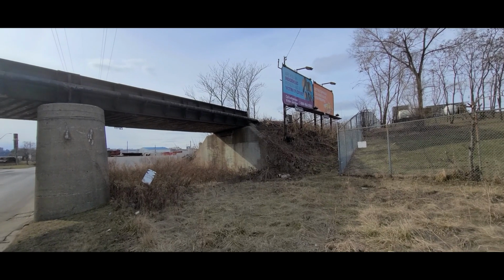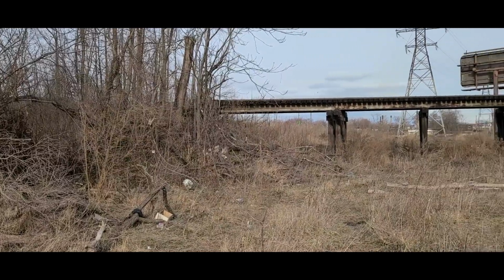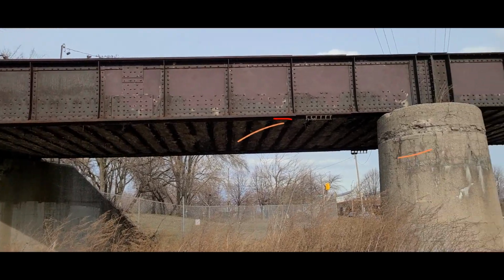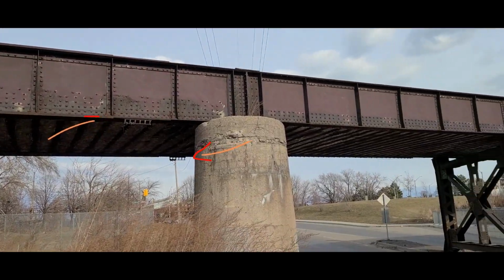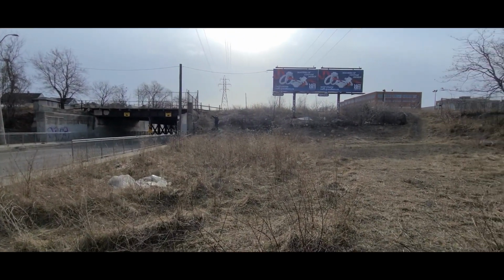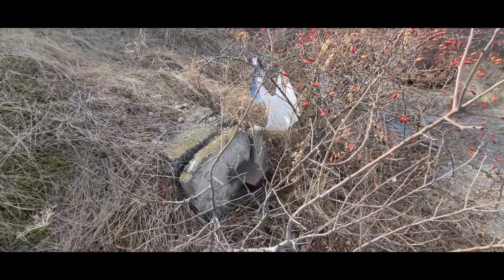There are still these extra-wide underpasses, both here at the CN Spur Line, as well as the disused TH and B Line. You can even still see the supports that held the overhead wires. Here, the line diverted from the street and went under the tracks where this billboard is today. You can see the supports for the old bridge there still.